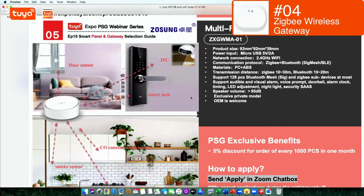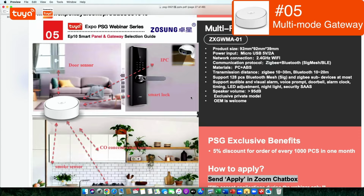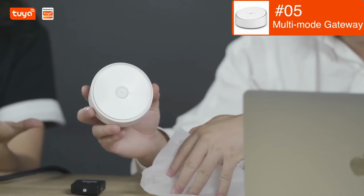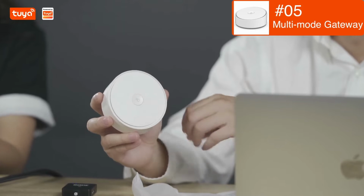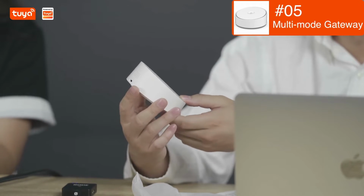So this one is from Shenzhen Zhuoxin Smart Technology. They provide 2 of the gateways today. At present, the company mainly produces Tuya ZigBee gateways, ZigBee sensors, Wi-Fi remotes for air conditioners, intelligent wall switches, smart sockets, and related home products.